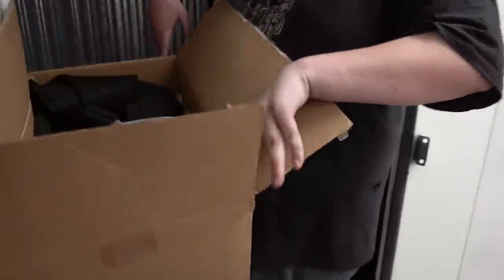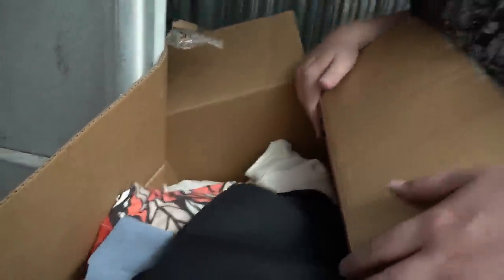Next box from around the corner is, yay, more used clothes, my favorite. Guess we'll say the same thing, maybe $10 or so.